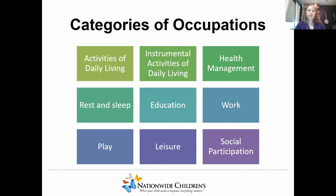Those are your activities of daily living. That encompasses bathing, toileting, dressing, feeding, eating and swallowing, functional mobility, and personal hygiene. And then we move on to instrumental activities of daily living. These include caring for others, caring for pets, driving and community mobility, financial management, religious and spiritual expression, and safety and emergency maintenance.